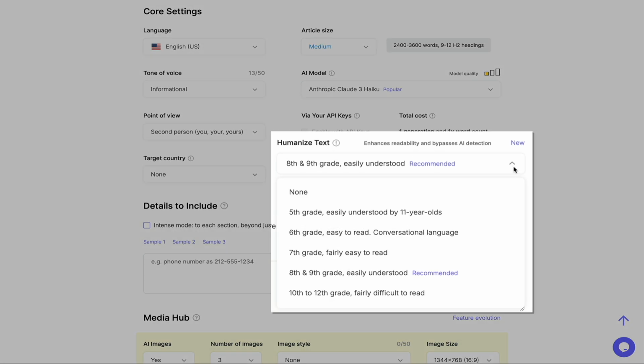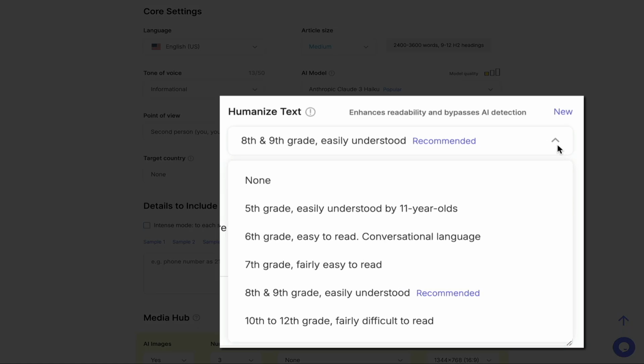Next is the Humanize Text feature. This is really cool because it allows you to adjust the generated content to sound more natural and less like it was written by an AI. This setting tweaks the language, tone, and phrasing to make the text more readable, engaging, and authentic, closely mimicking human writing styles. It's particularly useful when you want your content to resonate more with readers, making it feel less automated and more personalized. This feature helps ensure that the content maintains a natural flow and connection with your audience. And I'm leaving it at the recommended setting, which is 8th and 9th grade, easily understood, but feel free to experiment with different settings here if you'd like.